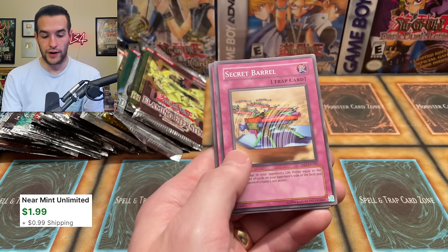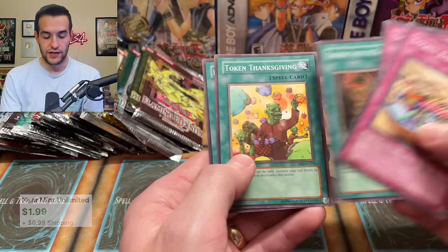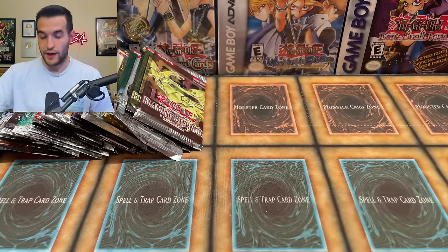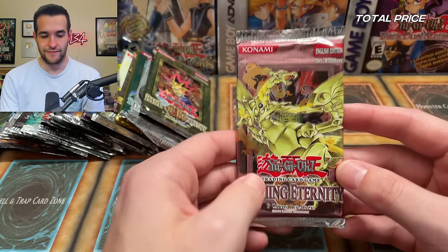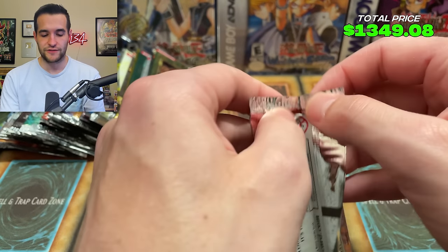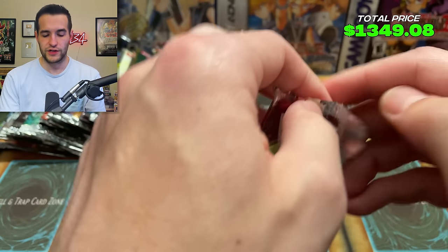Then we've got a Secret Barrel, which is nice. Spell Absorbing Light, Token Thanksgiving, and Banner of Courage. Wow, okay, pretty good for no foil. We're taking that. We're getting close to the end, guys. We're like in 2004 or 5, like very beginning of 2005, or no, we're not. I think we're in 2004 now.